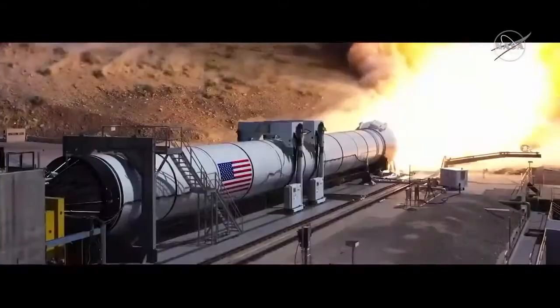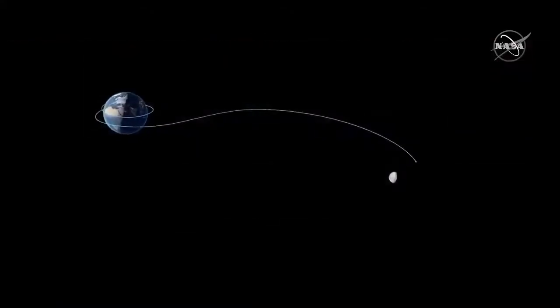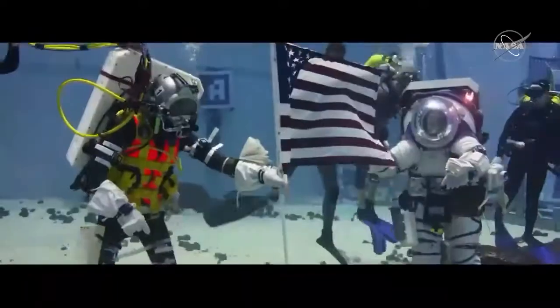Artemis has been woven into our culture. It has fostered collaboration across the aisles and across the ponds. It has grown beyond plans and preparations to include hardware and software. And now, it has a heartbeat.